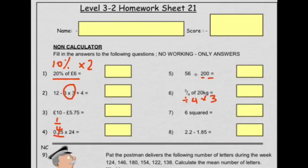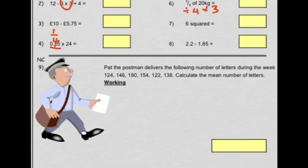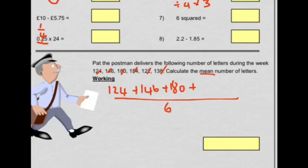6 squared we should know quite easily. And number 8, just another sum. Postman Pat for question 9. Calculate the mean number of letters. So we take each of the numbers 124, 146, 180 and so on, add all of them up and then divide by 1, 2, 3, 4, 5, 6. So it's just an add and a divide.